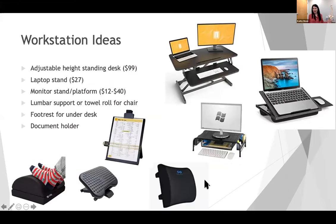So you say, all right, Kathy, how do I make my desk station look like that? I always hesitate to tell people to go out and spend money. There are crafty alternatives, and then there are the alternatives I can buy off of Amazon. But here are some different options I just wanted to introduce to everybody. An adjustable height standing desk like my husband has can run about $100. I know he got his from Costco. The one I have pictured here with the yellow monitors was straight off of Amazon. The nice thing here is it goes up and down.